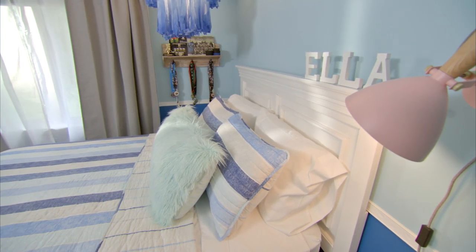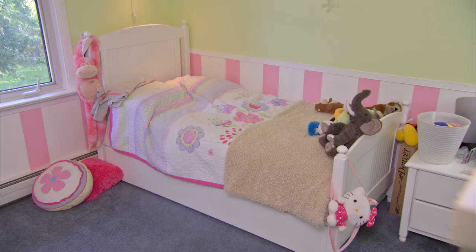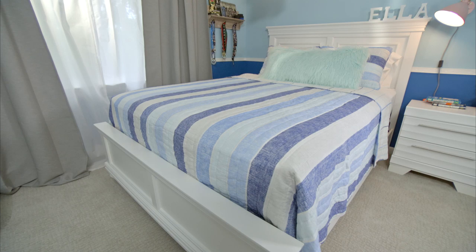Nice. I love all the colors. It's incredible. It's my favorite color, blue. This is an all grown up bed now. Look at that, queen size bed for you. I know. Yes, it's so comfy. It's a Stearns and Foster mattress. I have the same mattress at home, so I know it's comfy.